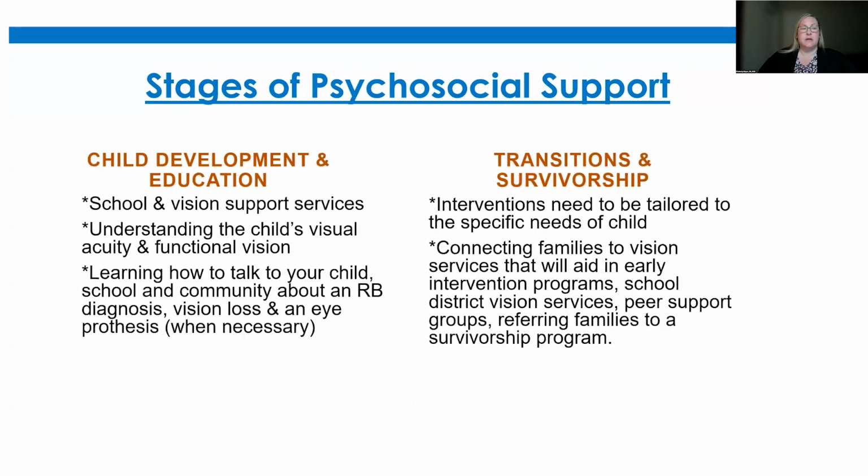And then there's child development and education, which is the third stage of child development, making sure the child is supported and their needs are being met at school, and that they have vision support services is very important. And making sure to understand the child's visual acuity and functional vision needs to be addressed. Families learning how to talk to their child as they get older, talk to the school and community about retinoblastoma, vision loss, and an eye prosthetic if it is necessary.